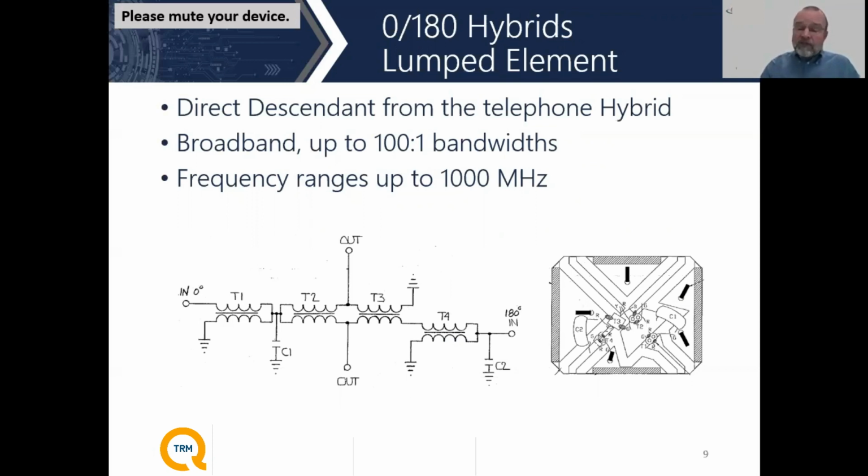So one of the basic technologies that is a direct extension from a telephone system are these lumped element 0-180 hybrids. Very popular, very broadband. Basically, these operate quite well, very broadband source of devices, and very popular as far as with various applications. They are limited to about 1 gigahertz in frequency.